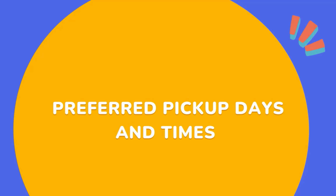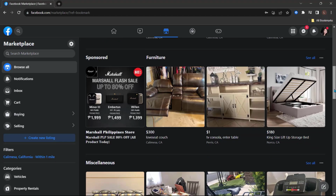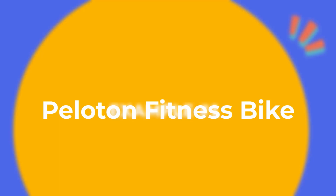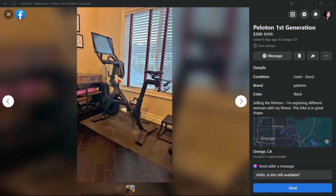Now that we've done a quick review of what makes an effective Facebook Marketplace listing, let's go ahead and talk about the 3 examples and break down specifically how we might make these examples more compelling and more likely to sell on Facebook. Our first listing example is going to be a Peloton Fitness Bike. So let's go over to the description of this listing and see what we could potentially improve.